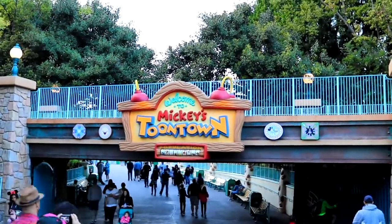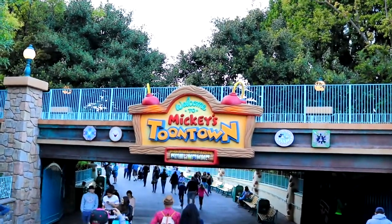All right, we don't visit Toontown often, so tonight we're gonna go into Toontown.